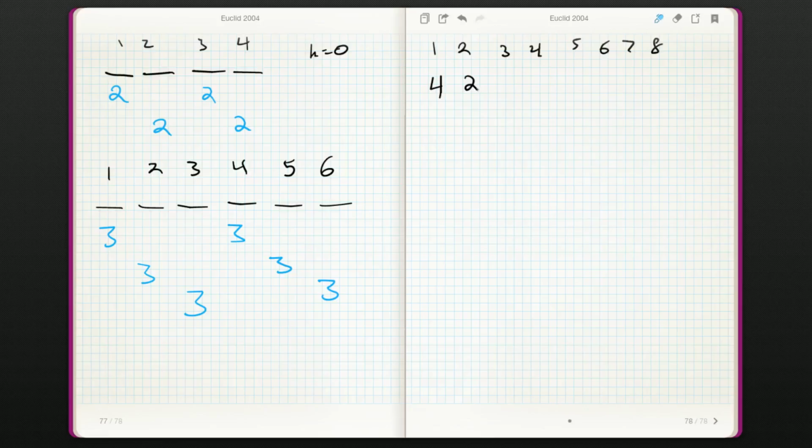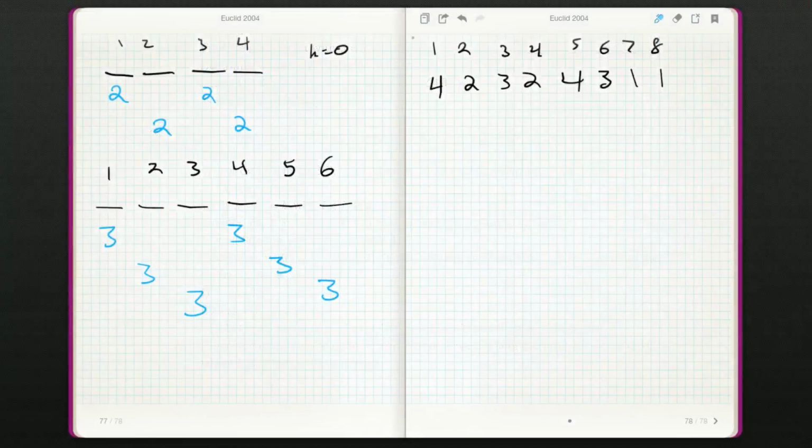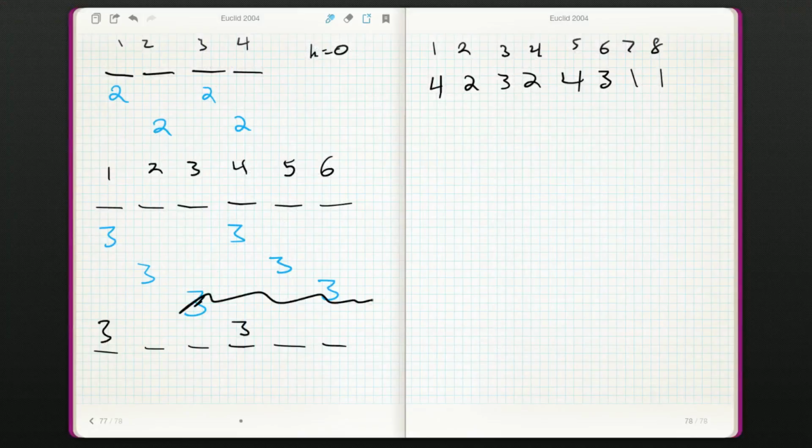Because we had what? 4, 2, 3, 2, 4, 3 here, and 1 and 1. Just remembering that, I think that's the one they gave us. Yes, that is the one that they gave us. So, is there something I can notice with the indices here? Alright, well, nothing's immediately jumping out at me. So let's try the 3s here. I don't need to try that case because it's symmetry.